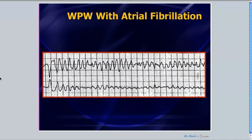The patient went right into ventricular fibrillation. Fortunately, the patient got shocked out of it and ended up surviving. But then people said, why is it that amiodarone caused a problem in this patient?